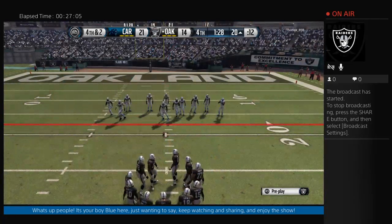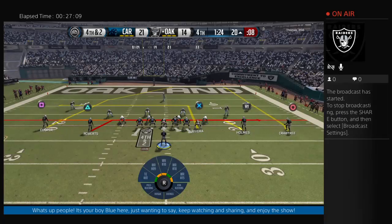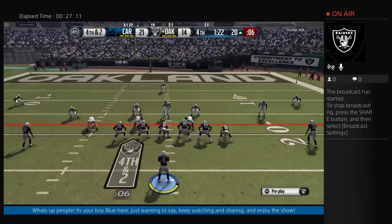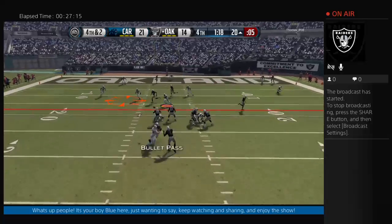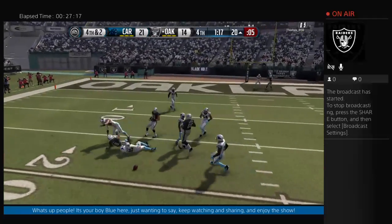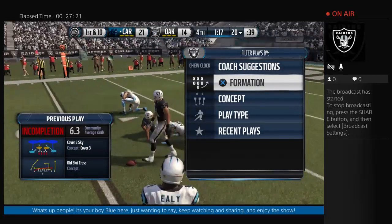The offense is still on the field right now. Fourth down, and they'll need to pick up 2. Back at the line. They're going for it on fourth. The Raiders turn the ball over on downs. Carr's unable to come through on fourth down.